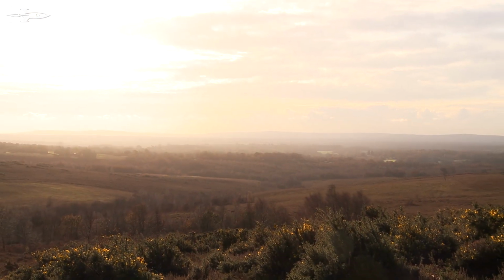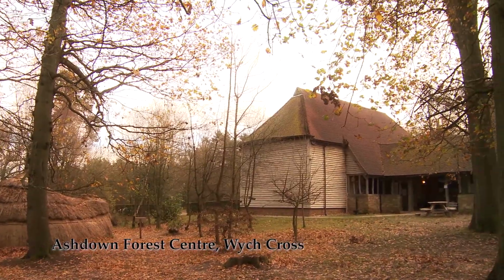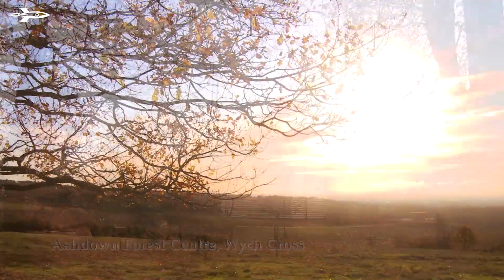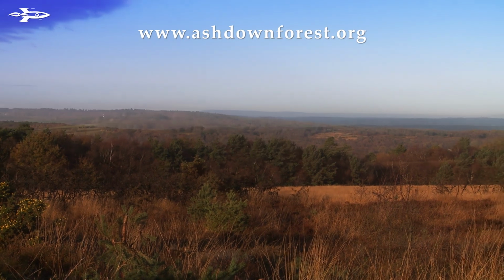Ashdown Forest has a long history and is rich in archaeological sites. Some of these can be seen by following the archaeological trails detailed in the leaflets that are available at the Ashdown Forest Centre. Here you will find a wealth of information to help you learn more about this unique heathland landscape and how you can help us conserve it for future generations.